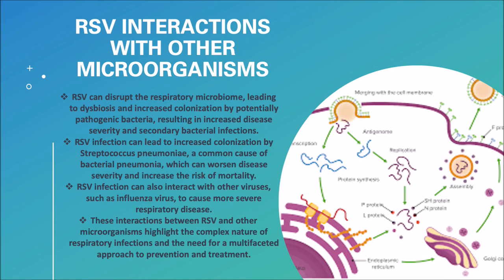RSV infection can lead to increased colonization by Streptococcus pneumoniae, a common cause of bacterial pneumonia, which can worsen disease severity and increase the risk of mortality. RSV infection can also interact with other viruses, such as influenza virus, to cause more severe respiratory disease. These interactions between RSV and other microorganisms highlight the complex nature of respiratory infections and the need for a multifaceted approach to prevent and treat.